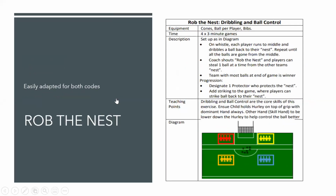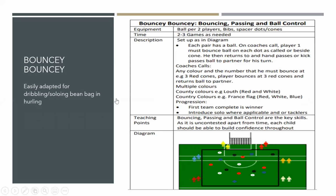The next one is bouncy, as we call it. It's very simple for football. It's just going around, bouncing the ball on each spot. Whether you're using a cone or a spot, they bounce the ball beside it. So you might say, right, red, and the kids run and bounce the ball at the red, and then you blow the whistle, bring the ball back to your partner, then your partner goes. As I said, it's better again if everybody has a ball and they're all doing it at the same time.